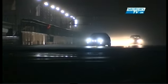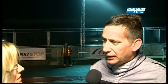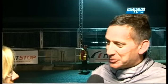One of the 3 diesels in Class 4 is the 330D Alpha Tune BMW. John Clonis tells us what it's all about. Obviously a diesel is going to be an advantage at this point. Well, I guess under rainy conditions, definitely, yeah. The diesel comes into its own a little bit. But in class, I think there's quite a lot of cars in Class 4, and there's a big gap in performance between some of them.